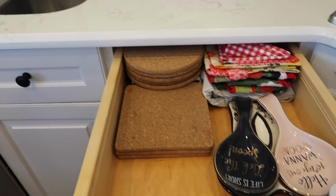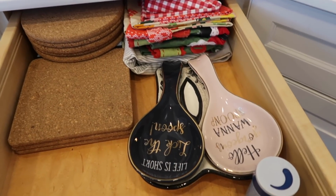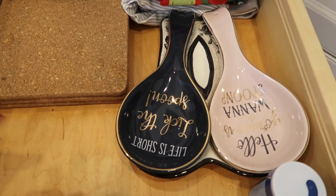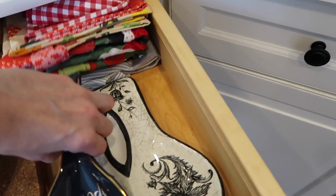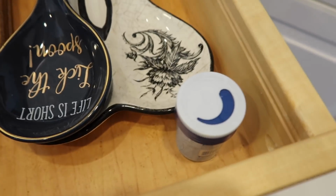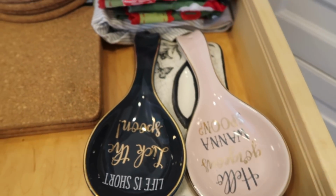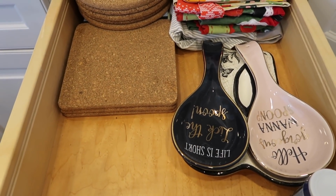And then to the right of that is where I keep my hot pads, my aprons, my spoon, you know, for when you're cooking and you want to lay your spoon on something instead of your counter. So these are cute. I like these. This one says, "Hello gorgeous, want a spoon?" And this one says, "Life's short, lick the spoon." And then that's just a double one. And then our fish food right there. So that is all that I have in there. So again, these are very similar items. Everything that is pretty much surrounded with, you know, cooking on the stove, that type of thing.